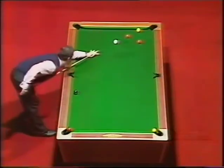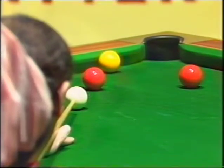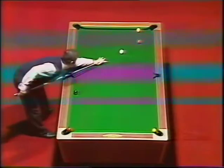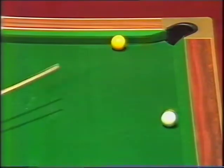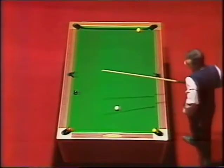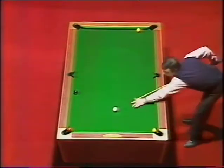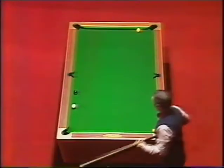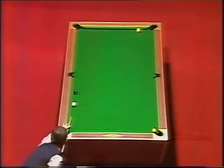Open table. Didn't get hold of the cue ball with that break. All the balls have stayed together. Although, having said that, the yellows have come out quite nicely. They're all potable. Well, if they weren't, then they certainly are now. Open table.